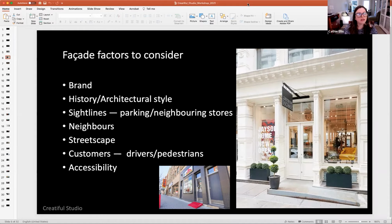You need to stand out there and you need to look at where most people are going to be seeing your store from. And what are the neighbors doing? This is something I see quite often as well, is that people use the same colors as the neighboring store for their business and their signage. And quite often what happens then is that the two of you together look like one entity, and you don't want that. You want to be individual, and you want to stand out on your own.